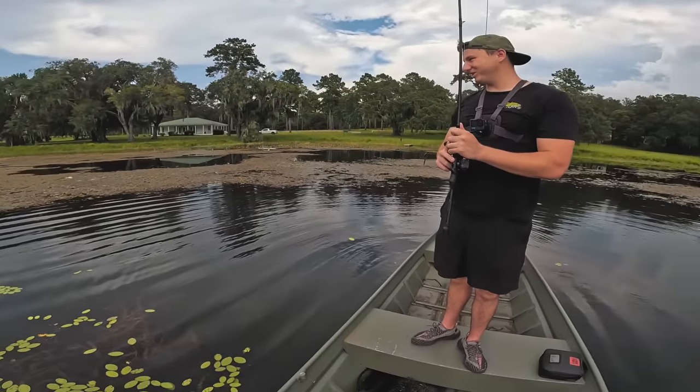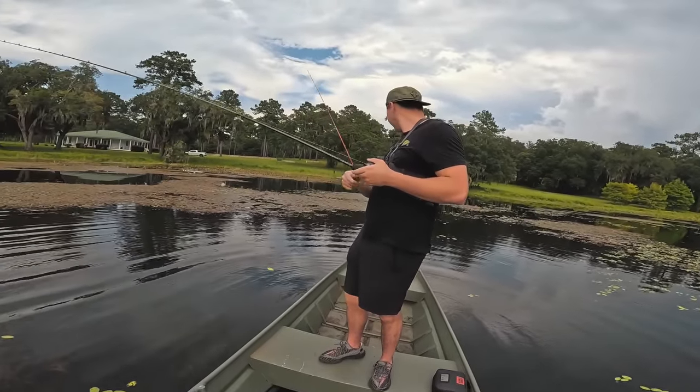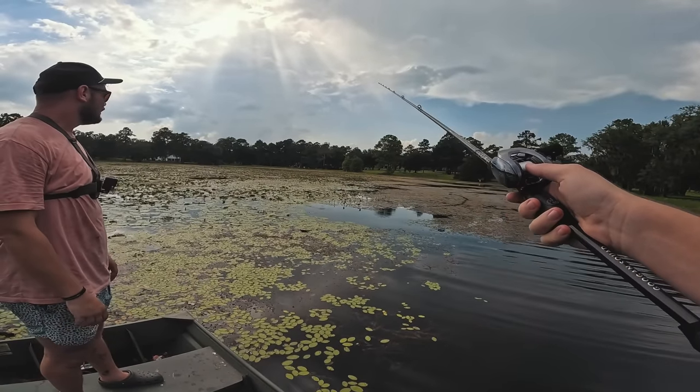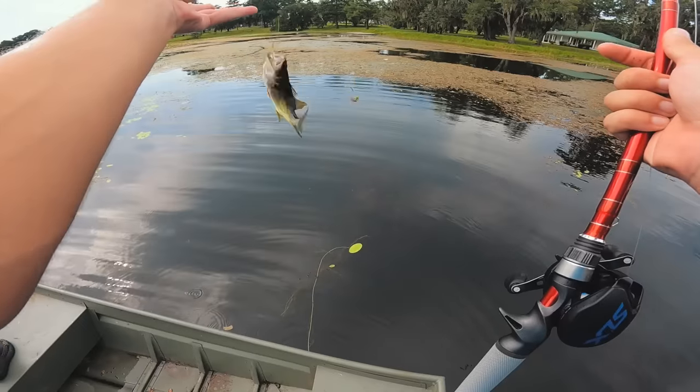I got a bass. It's not good. Oh, yeah, Trey does have a bass. How about that? Nice little fish, Trey. First fish of the day for Trey. Definitely looking for some upgrades. Last time we were here, I caught two 4-pounders, so let's hope we can duplicate that today. I caught a 4-ouncer. I don't even know if that was being generous.